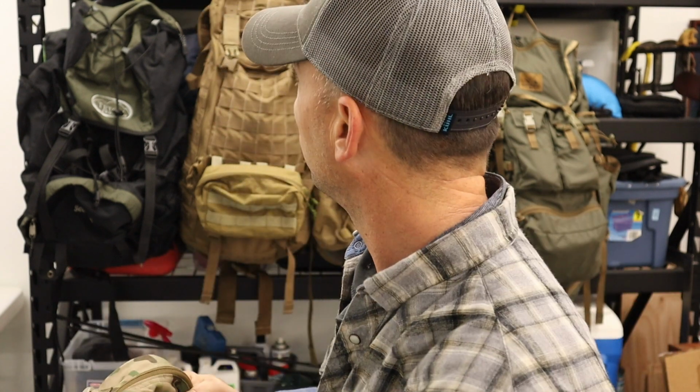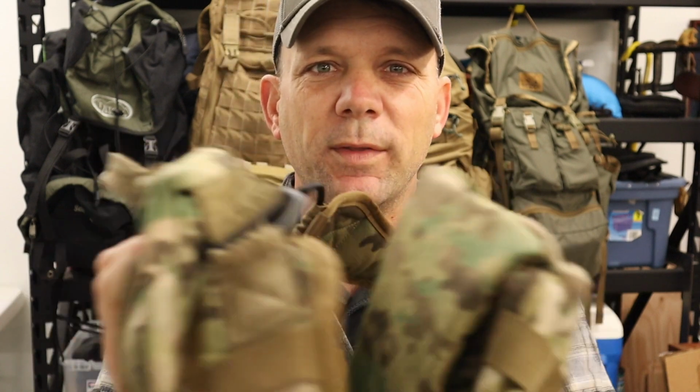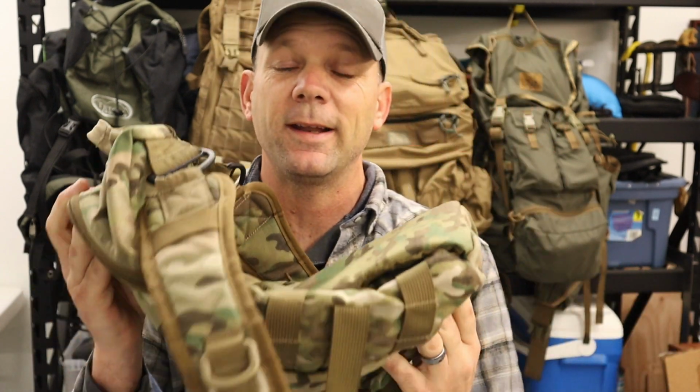Now, what makes this inherently different from most of the other backpacks on the wall is that it is frameless. So you can completely squish this thing down into a ball, right? What that means inherently is that you can't overload it with a lot of gear, but guess what? It's small. You don't need to. And so with any kind of backpack, at the end of the day, it is a bag with straps.